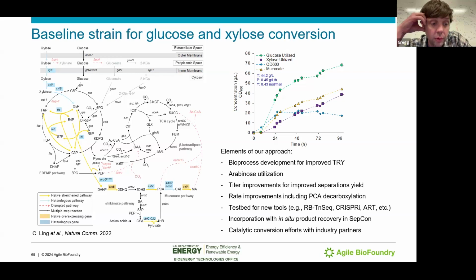And so we have been working on this since the inception of the ABF and have made considerable progress in the engineering of Pseudomonas putida KT2440, which is the bacterium of choice that we work on in this particular biochemicals project. We've engineered it to convert glucose, xylose, and, not shown here, also arabinose into muconic acid. You can see we're at about 40 to 50 grams per liter, about 0.5 gram per liter per hour, on the way to 1 gram per liter per hour. And our molar yield is between 40 and 50% based upon most of our bioprocess development efforts.